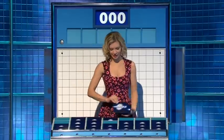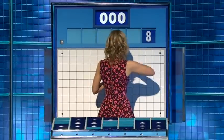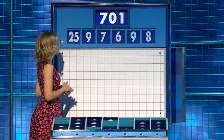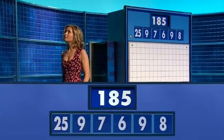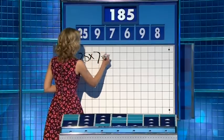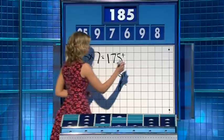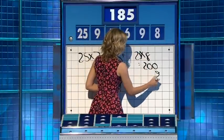The top and any other five, please. Thank you. Another one large, five little ones combo. And for this round, the little ones are 8, 9, 6, 7, another 9, and the big one, 25. This could be tricky. The target, 185. Multiply by 7. 25 by 7, 175. 9 plus 9 minus 8 is 10. Here's the 10. Lovely. Times 8 is 200. 9 plus 6 is 15. Yeah, brilliant. 185 again.